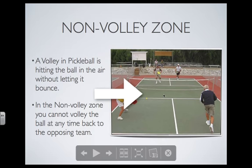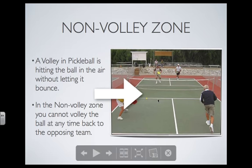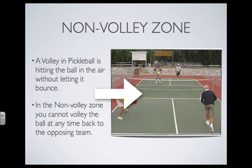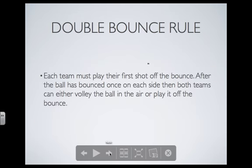If you step into the zone and hit it, or if your foot's across the line and you hit it, that's a non-volley zone fault, and the ball goes to the other team, or it goes to the other server. In the non-volley zone, you cannot volley the ball back at any time to the opposing team.